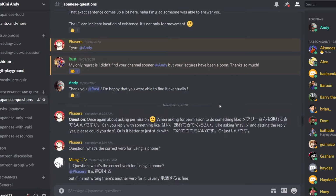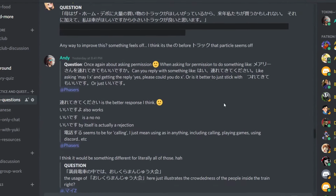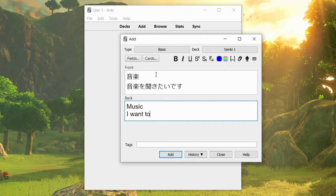You could then have your italki teacher check them for you, or you could ask on the Tokini Andy Discord for someone to check them for you. Remember, don't make them too complicated, just make them simple enough so that they get the grammar point down and you get some use with them. If you get the confirmation that they are okay to go, I suggest adding them to your Anki deck.